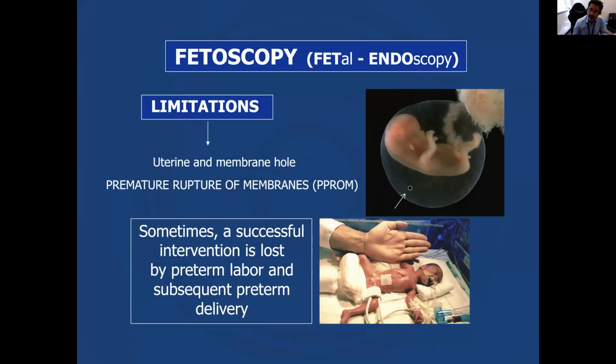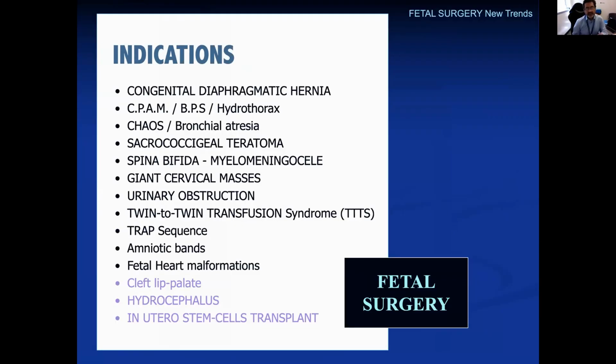But that's not perfect. We are still creating a hole in the membranes. This hole doesn't heal, and then sometimes it can detach the membranes or produce a premature rupture of membranes. Less than with open surgery, of course, but still a problem. So we need to fix that in the future. We need to use some kind of sealants or other strategies to avoid that, because sometimes we also have prematurity because of it.